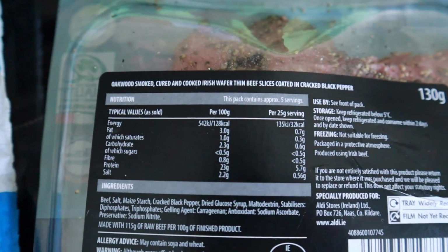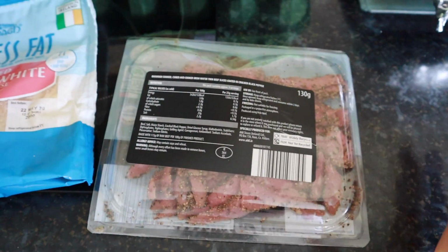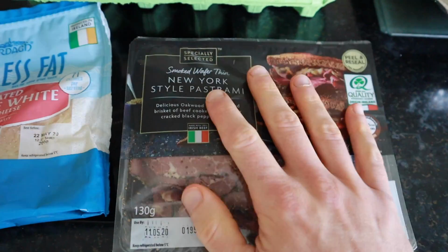So per 100 grams there is 128 calories and 23 grams of protein, which isn't as good as the likes of maybe chicken and turkey, but it is up there for sure. So really good in terms of calories and protein.